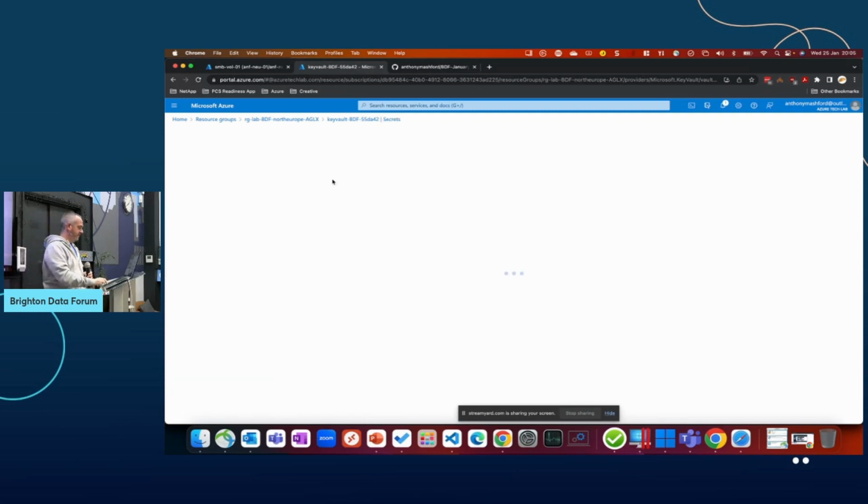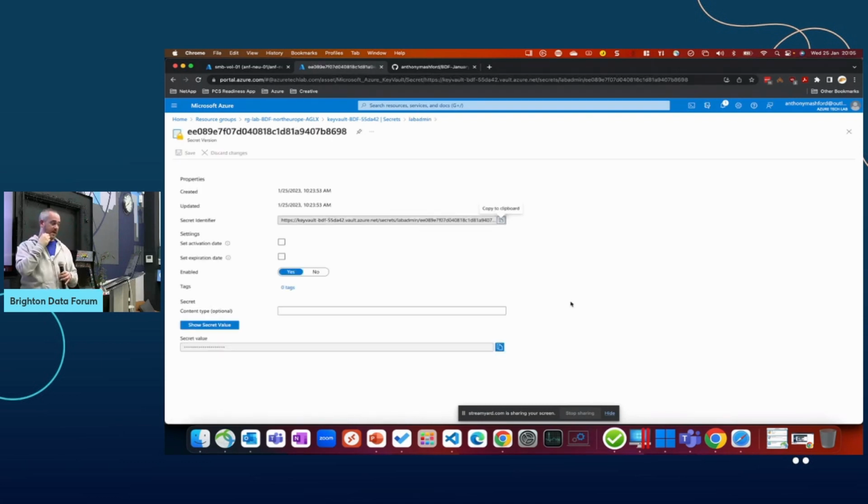Yeah. So in here, this is the secret. The great thing about this as well is you can store your secrets. If you've forgotten what they were, you now have the ability to actually make them visible. So you can actually visualize the secret, or you can just copy it, take it to your machine, and then log in.